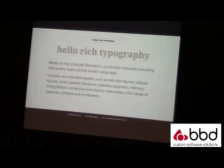So we can have things like old-style figures and tabular figures and small caps and all these types of things, but real ones, not like the browser will make this italic. Proper ligatures and so on. I'm just concerned about time, so I'm going to maybe skip a few things.